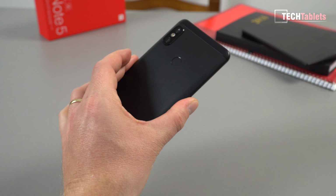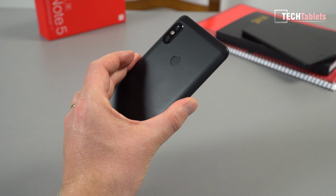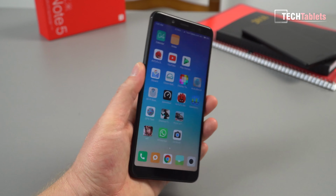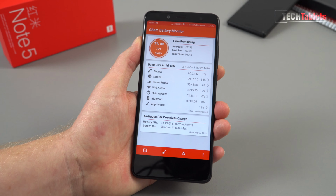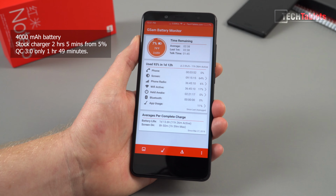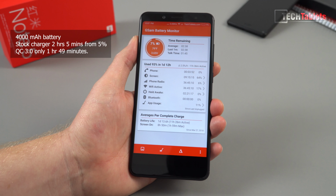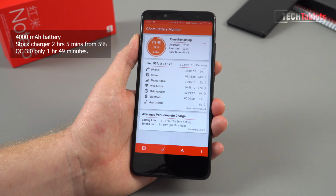But the fingerprint reader on the back, I mean, this takes under a second to unlock. It's very quick, just like other Redmi devices like the Redmi Note 5, the Redmi Note 4. Really good there. Moving on to battery life now, but before I mention that, charge time. So it is 2 hours and 5 minutes to fully charge it from 5% battery life using the supplied charger. Now, if you use a Qualcomm Quick Charge 3 charger, then you can drop that down to just 1 hour and 49 minutes, which isn't bad.